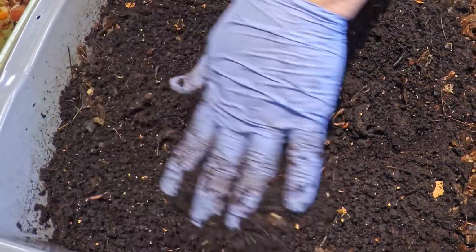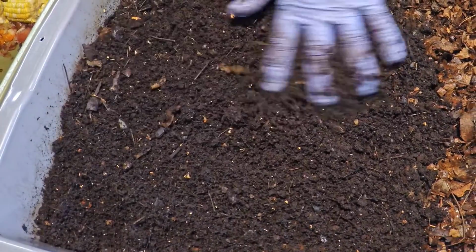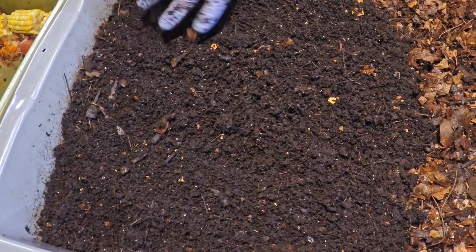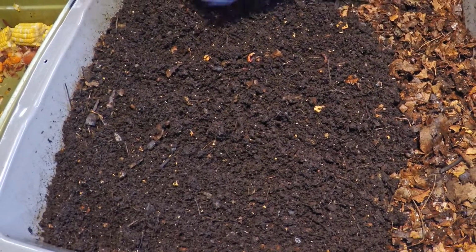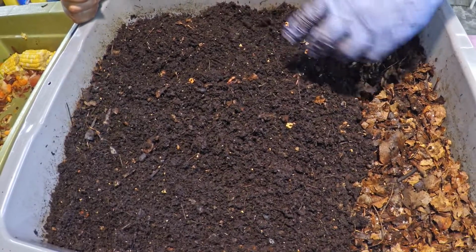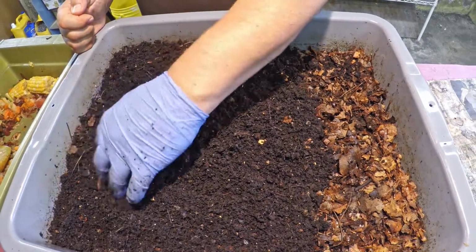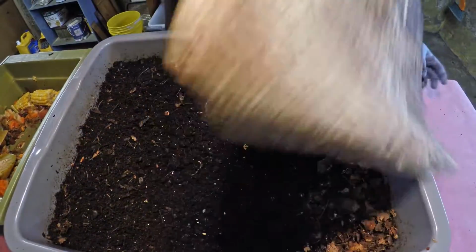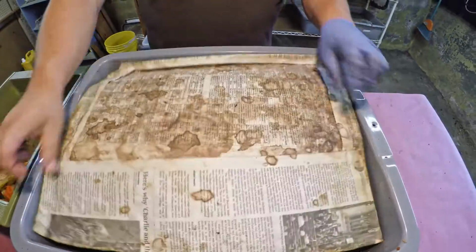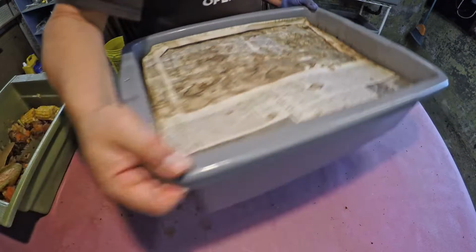Alright, I'm not going to dig any more of this up. I think we've done a pretty good sampling of the material throughout, and it looks happy and healthy and progressing in the way I had hoped. So I'll assume that the other bin is in a similar state and doing just as well. Should be okay to do the harvesting pretty soon too. Very soon.